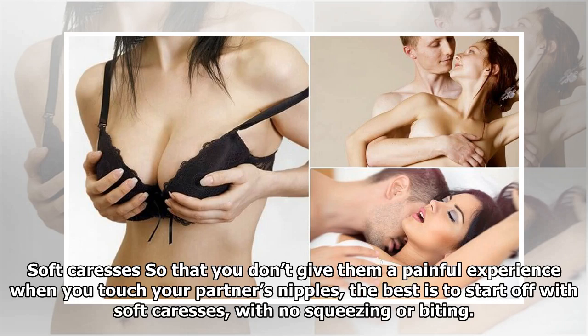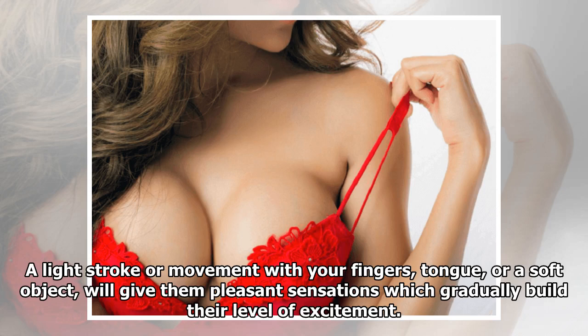The best is to start off with soft caresses, with no squeezing or biting. A light stroke or movement with your fingers, tongue, or a soft object will give them pleasant sensations which gradually build their level of excitement.